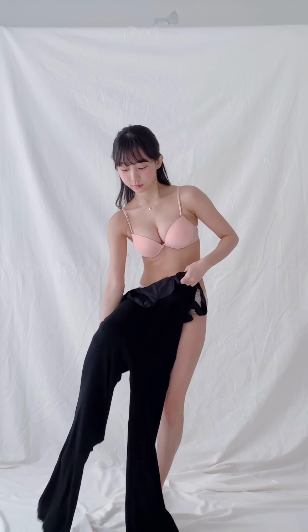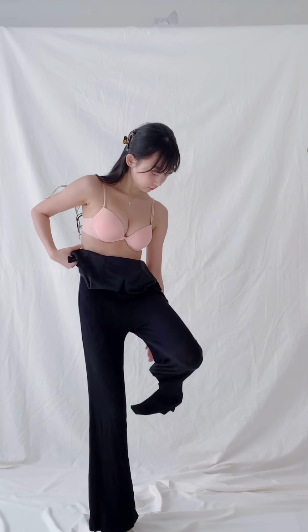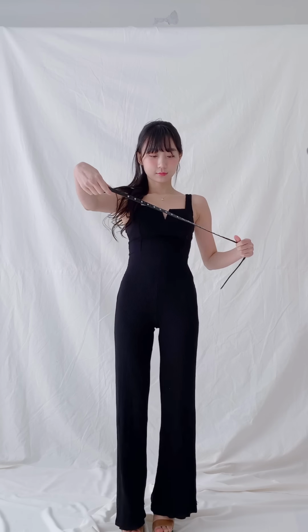I know this is not a dress, but I put it on anyways because I like it. It's from Bershka, the Spanish brand. It's very comfy and stylish, except for the bathroom problem.